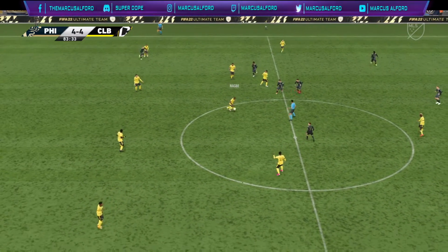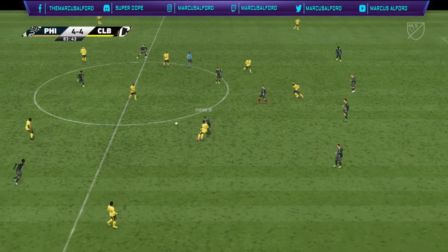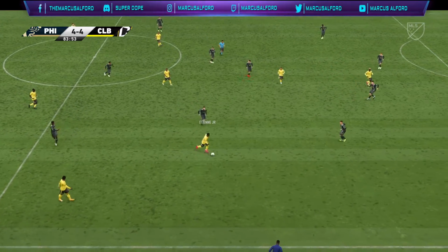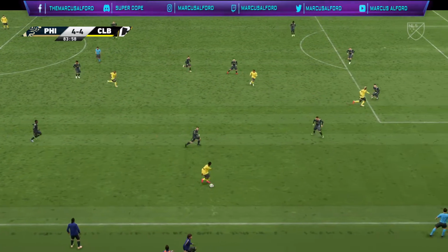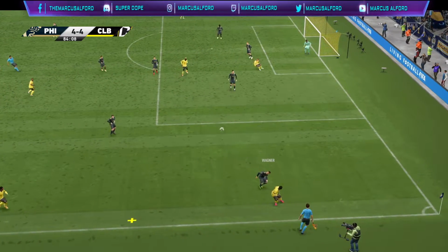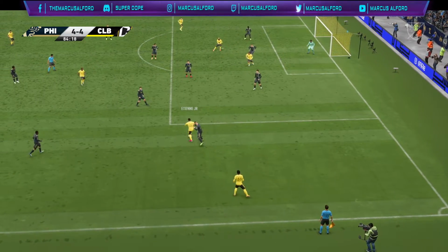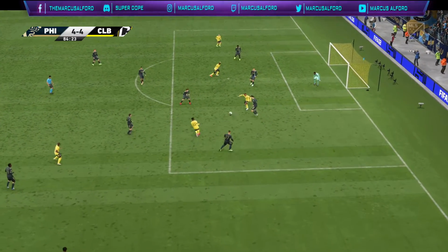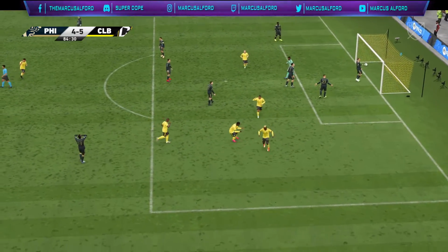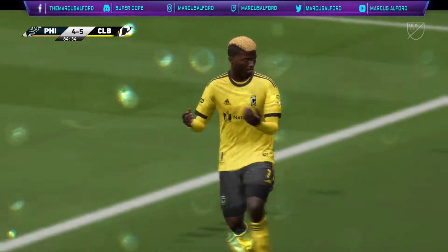Giving the ball away. Darlington Nagby. And given the situation, a goal at this stage might well turn out to be a winner. He could pick out a teammate. Under pressure, doesn't seem to be bothering him. He must finish! Oh, can you believe it? With so little time left, surely that will be the winner.